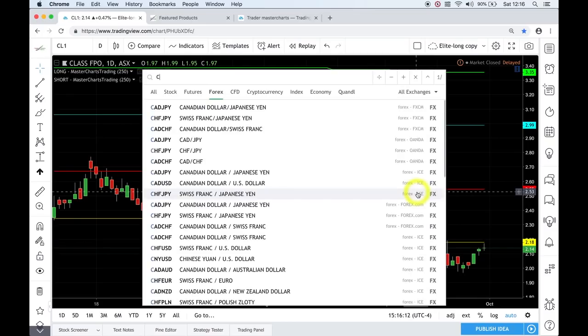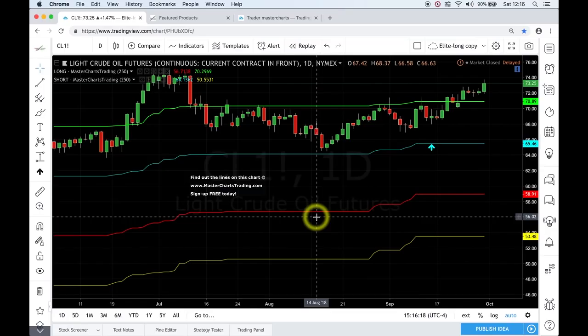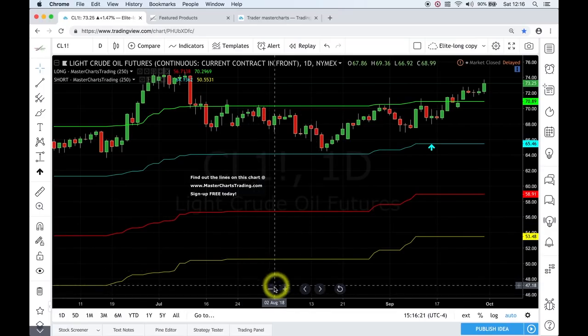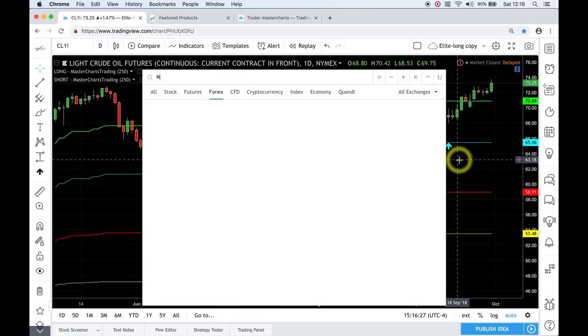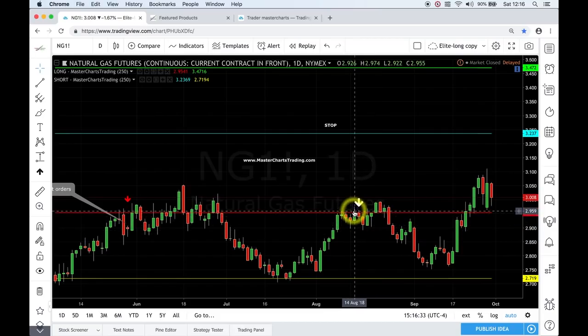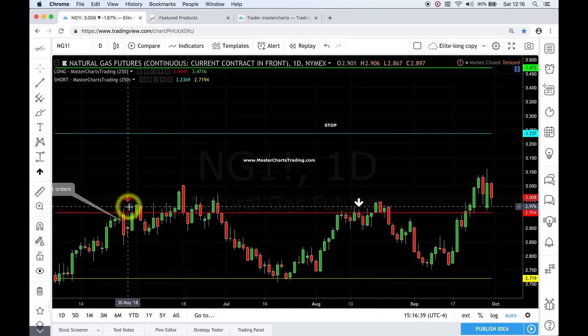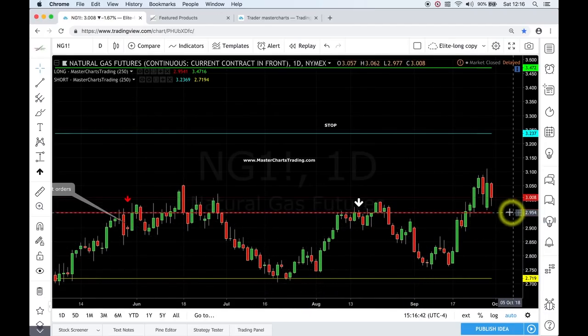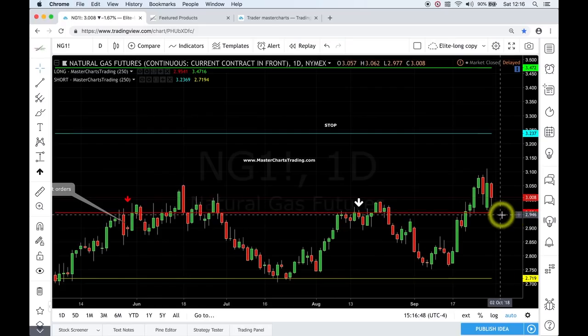All right, so let's look at oil. CL1 exclamation point. Again, bullish chart, no questions about it. I would be looking to buy it around 65 bucks if it pulls that far. Natural gas futures. I had a short position here from 15th of August, and I had actually another position here as well. Both successful. Big bounce here into late September. Now, basically, we're waiting for another close below this line, which is 2.954. We'll see where that goes.